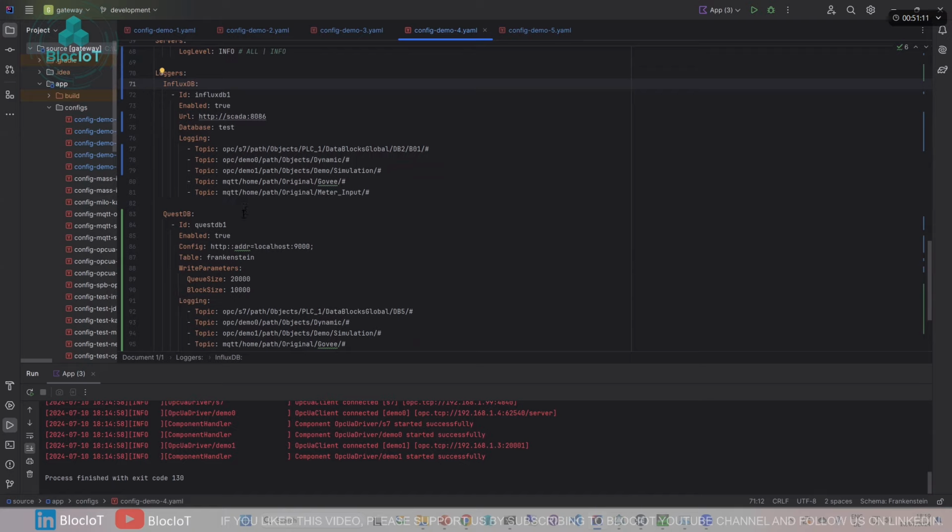So that means to the OPC UA server, we only have one connection and only one subscription. The gateway is then distributing the data to multiple databases. This is also to not overload OPC UA servers, because sometimes OPC UA servers have limited resources and you cannot connect multiple times. And of course, it also reduces the load from the source.